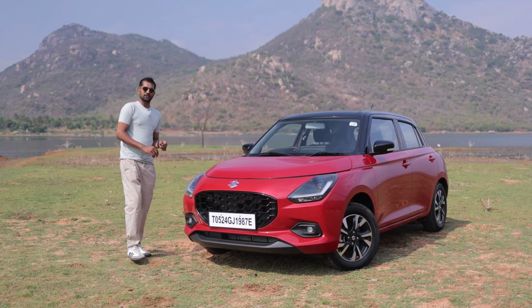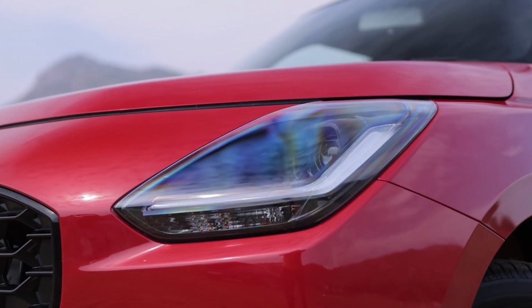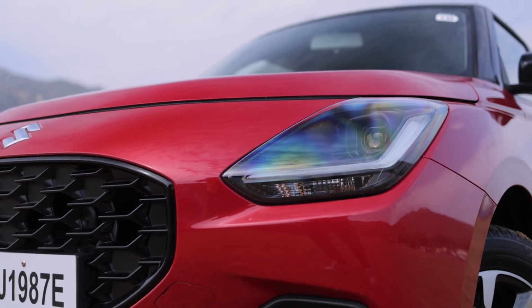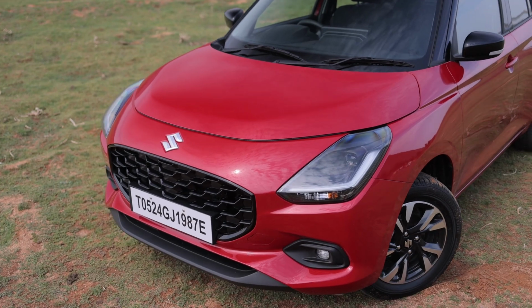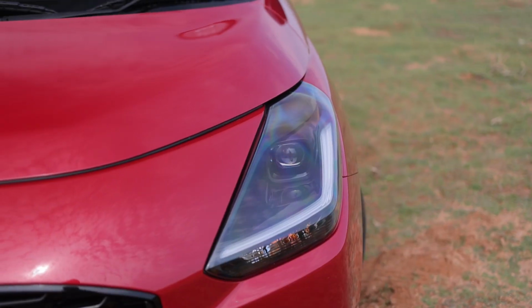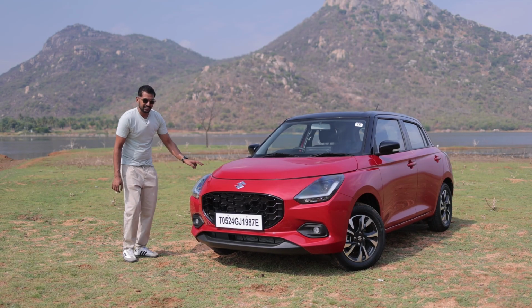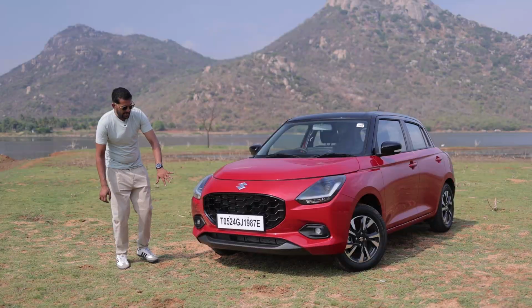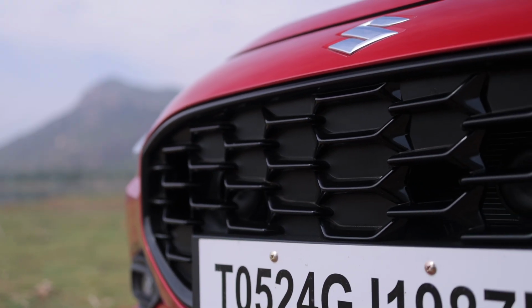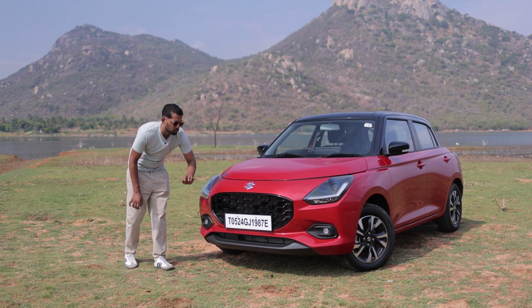Now, harking back to the original design of the Swift are these headlamps that are swept back, but I love the fact that they're integrated into the bumper, giving it that really low, cool vibe. Of course, you get a DRL and LED projectors on this top model variant. The LEDs are boomerang. You get an inside fog lamp, and you get this gloss black grille, which looks pretty cool, but I would have preferred a matte option as well.